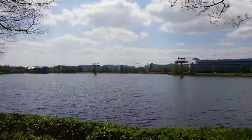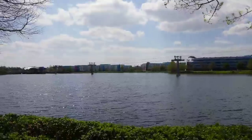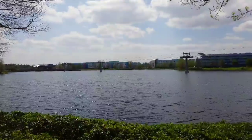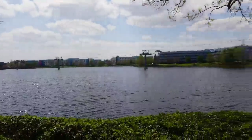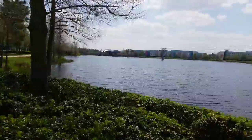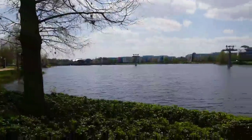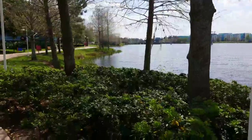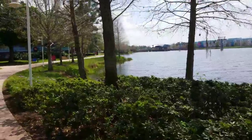Let's see, Keith, we're staying at Caribbean Beach again this summer, and my family don't believe me about the alligators living in the lake. Do you know either way? Well, they have signs. There's signs all around the lakes. Like I said, I've been coming to Disney for many, many years, since the 70s, and I have never ever seen an alligator myself on property.